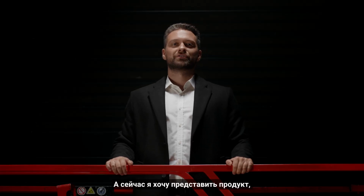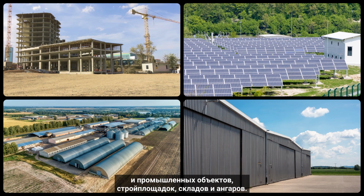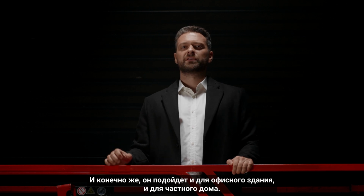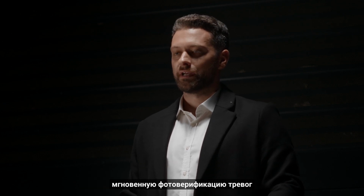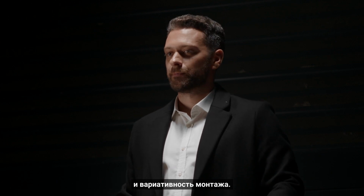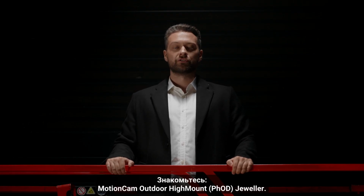Now, I want to introduce a product ideally adapted to protect remote and industrial facilities, construction sites, warehouses, and hangars. But it's also suitable for an office building or a private residence. This new wireless device combines robust motion detection, instant photo verification of alarms, and installation flexibility. Meet MotionCam Outdoor High Mount Jeweller.